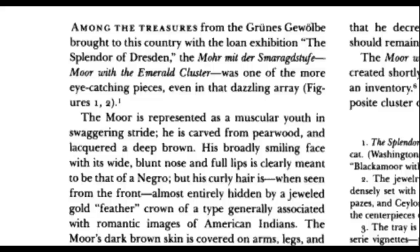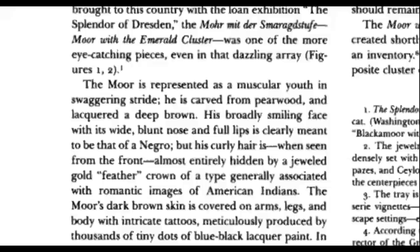The Moor is represented as a muscular youth in a swaggering stride. He is carved from pearwood and lacquered a deep brown. His broadly smiling face, with his wide blunt nose and full lips, is clearly meant to be that of a Negro. But his curly hair, when seen from the front, is almost entirely hidden by a jeweled gold feather crown of a type generally associated with romantic images of American Indians.